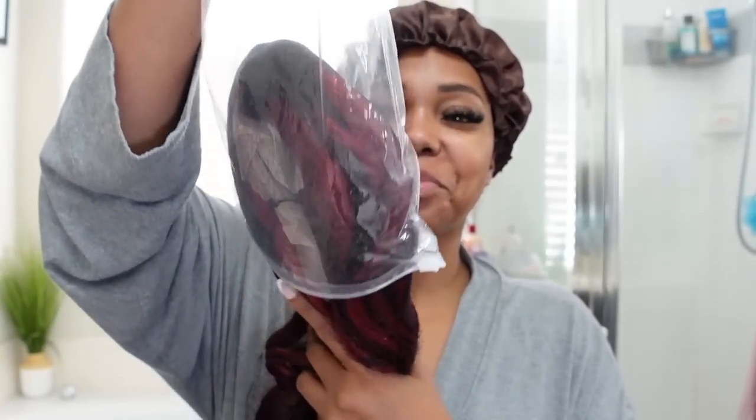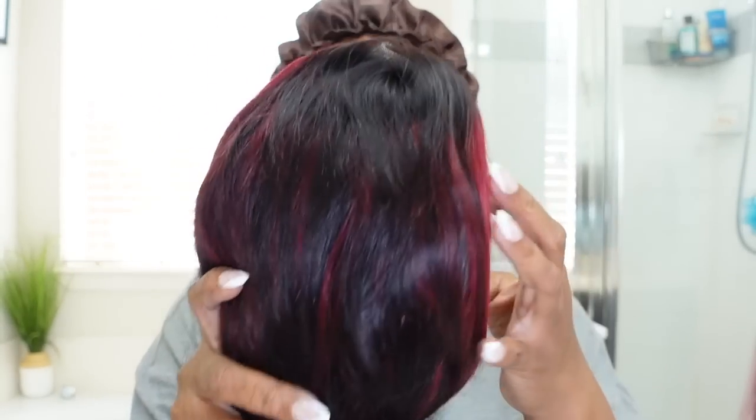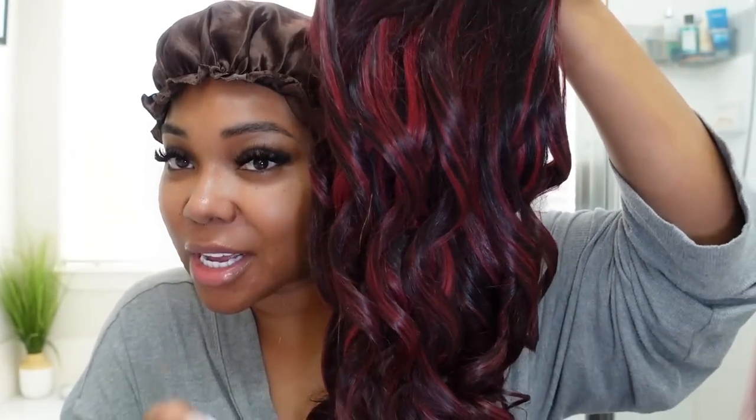First of all, let me show you what comes with your unit. You get a goodie bag, lashes, edge brush, edge bands, a wig cap. There's a couple other little goodies in here as well. But guys, look at this wig. A 24-inch red and black streaked wig. Oh my God, y'all, look at the curls that already come. I might not have to do too much to this.